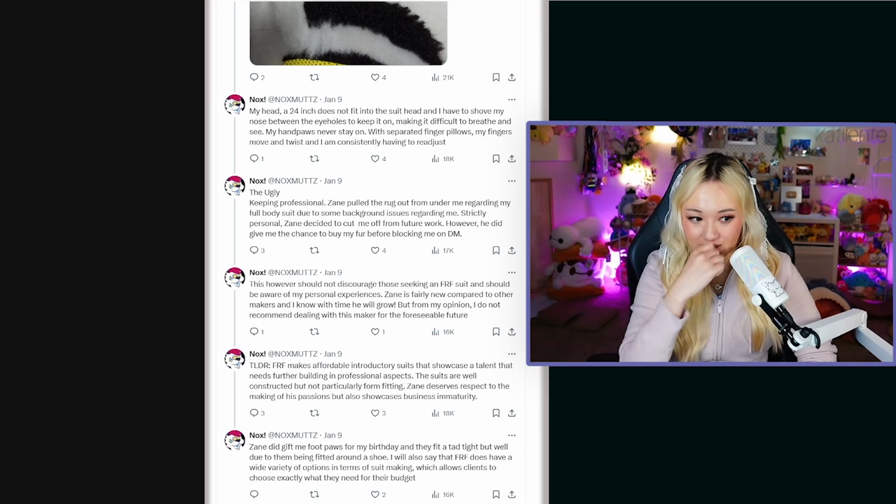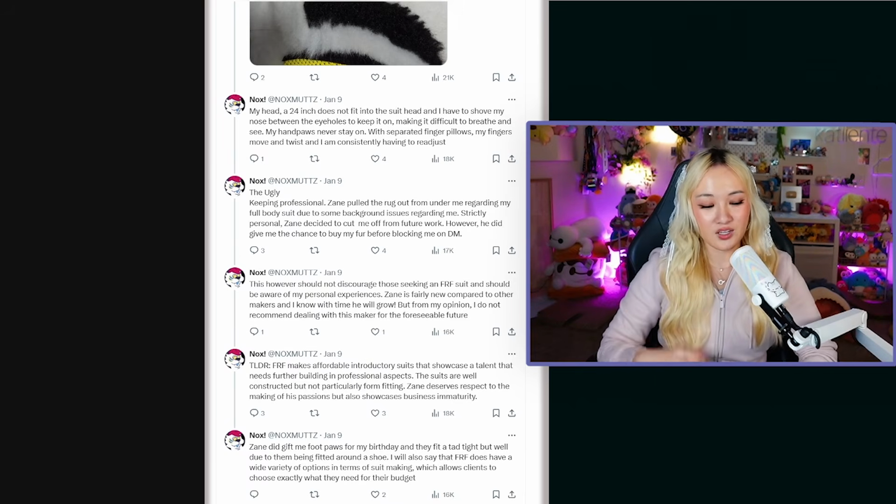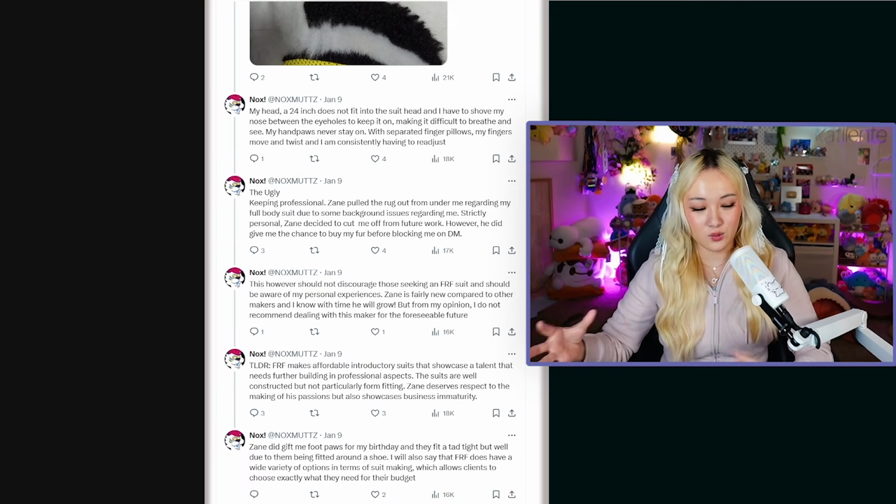Because this to me sounds like not a custom order, but just a standard order, you know? Like when I buy cosplay from online stores, they kind of don't fit properly because it's not a custom made product. It's a general product I just bought. It's gonna fit some type of way. A custom product should not have slipping, sliding, or those types of errors.